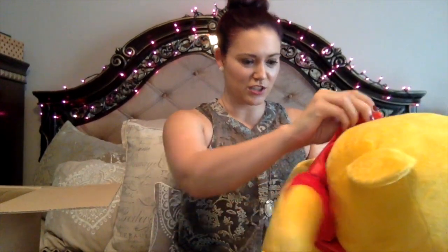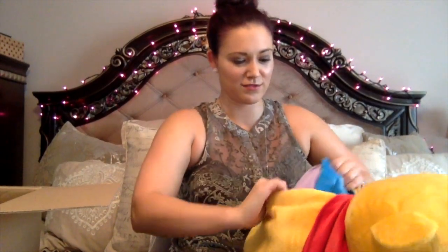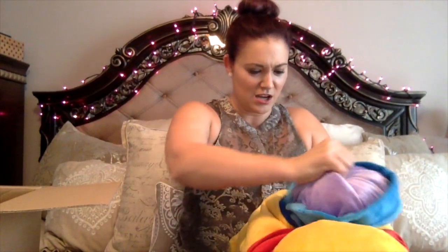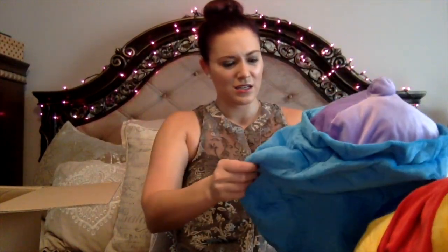Oh my goodness. This is not an ordinary stuffed animal. Hello, Pooh. Let's take a look here. He has Velcro. What's he got going on in here, Pooh? Wait. What is happening right now? It's scaring me a little bit. What is this? Wait a minute. It's his honey... Oh my goodness! It says honey pot. Uh-oh.